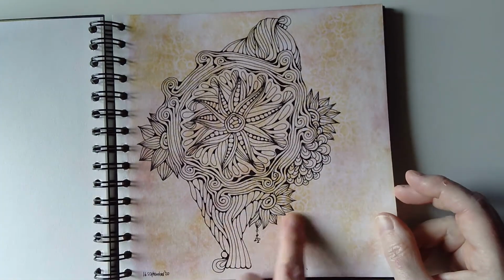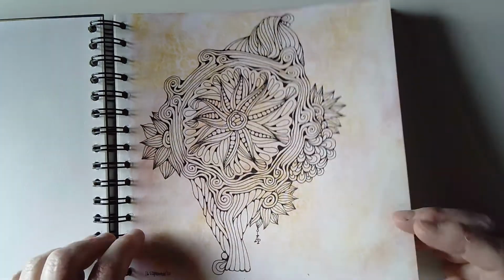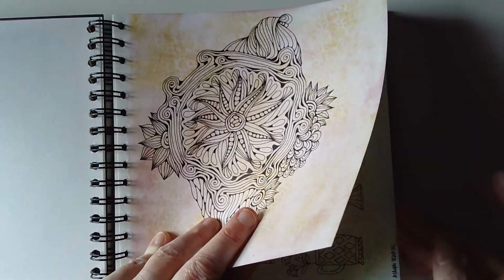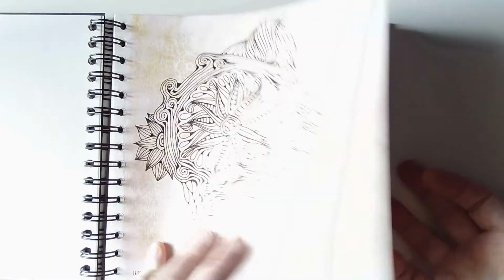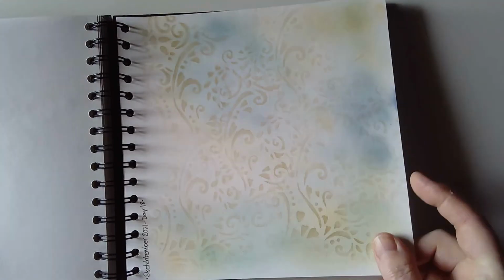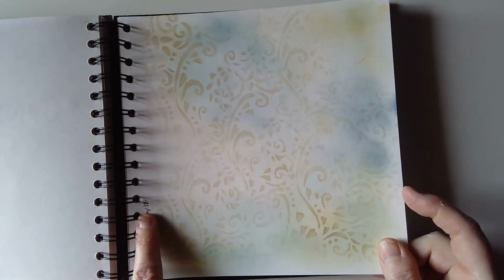But again, you can see the lovely stencil pattern on the back of my page, and I don't have any others in this sketchbook, because this is my new sketchbook. That's the one I'm starting to work in, until I decide how I'm going to back the pages here. I'll just show you these because some pages are stenciled. See, day 18 is here. I didn't do a day 18 here, I did it in the other one.